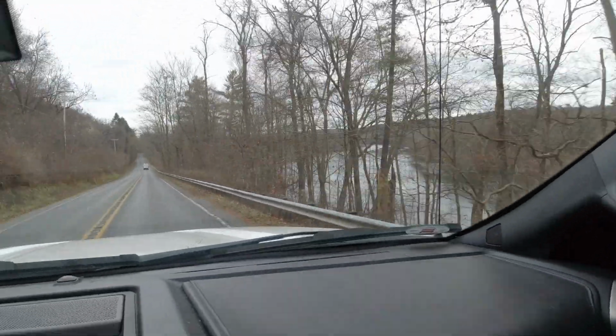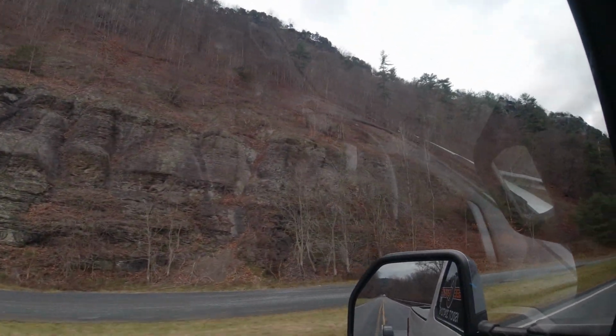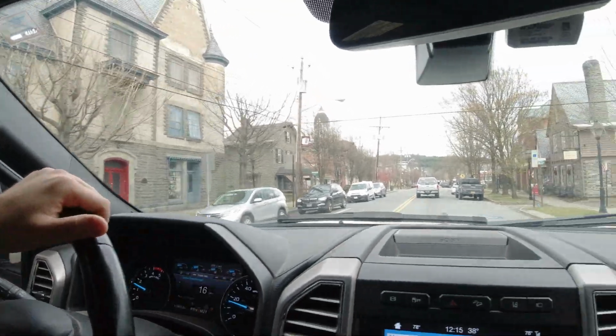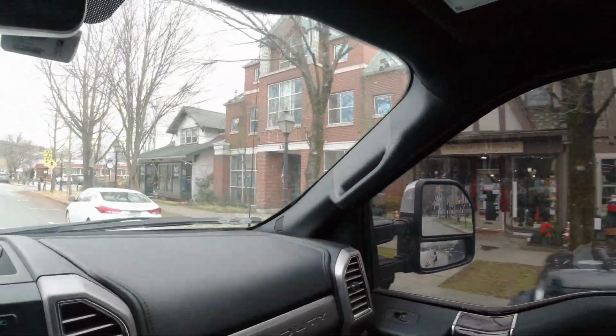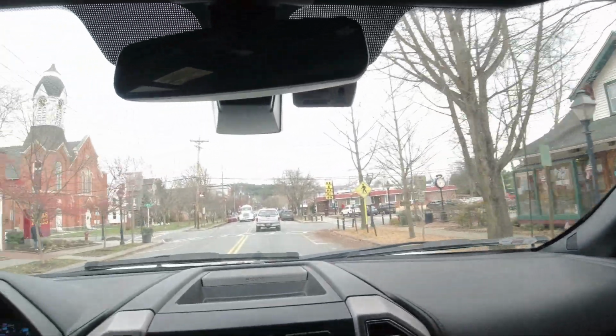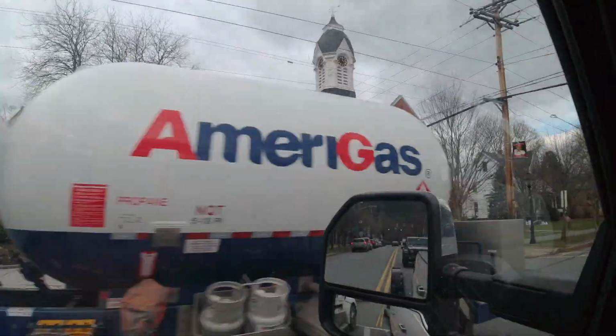I've been up here delivering parts before. The scenery, the mountain, you go right through a state park where Bushkill Falls is. The towns are very old, gives you great small town feel. It's absolutely great up here. So if you're in the greater New York City, Philadelphia type area, it's not too far of a drive. I highly recommend checking it out.